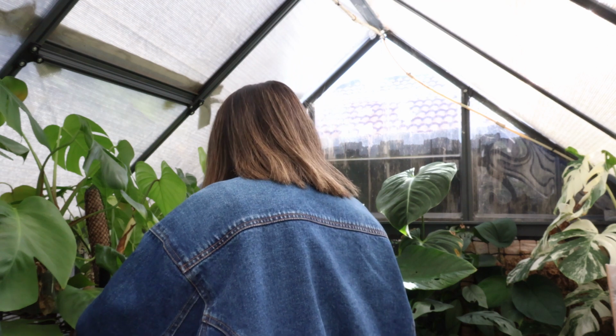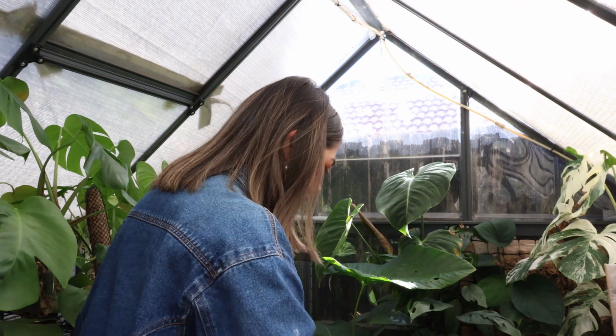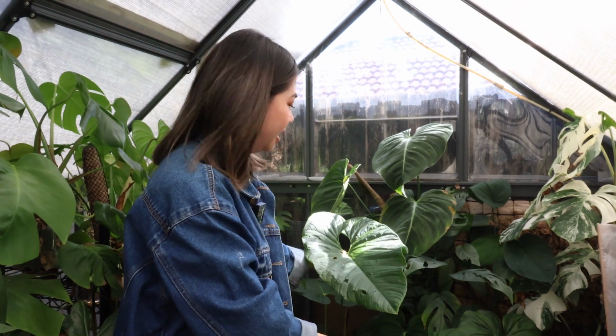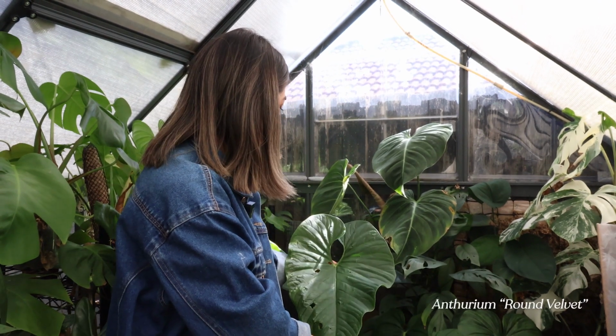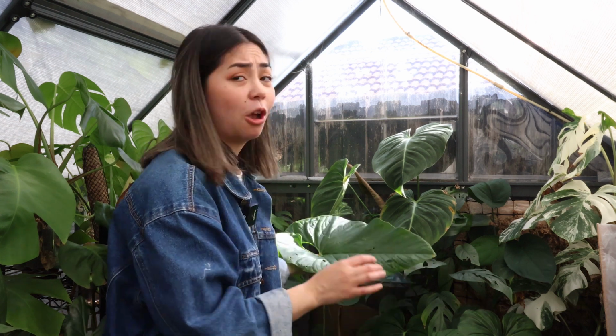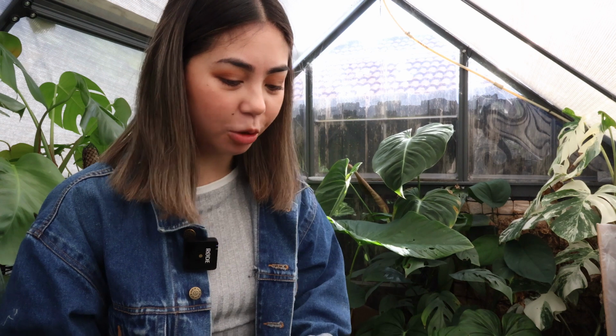Okay, what else is in here that I love? Oh, so I definitely can't pick this up. This guy here is an Anthurium round velvet. And this is absolutely one of my favorite Anthuriums. It is so big. The sinus is awesome. I'll do a close up for you guys as well. That one was from Haley and Jake, but originally from Chris and Arden. And that one's actually a species, believe it or not.